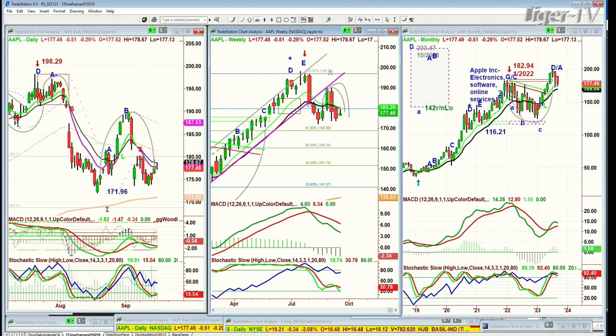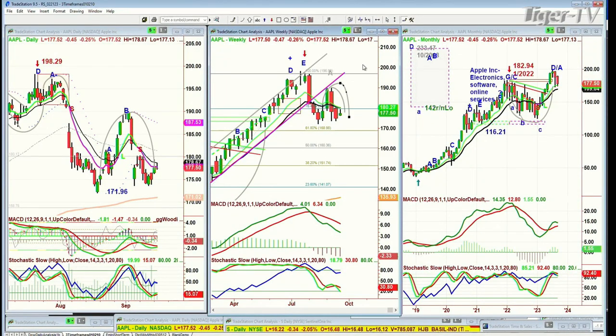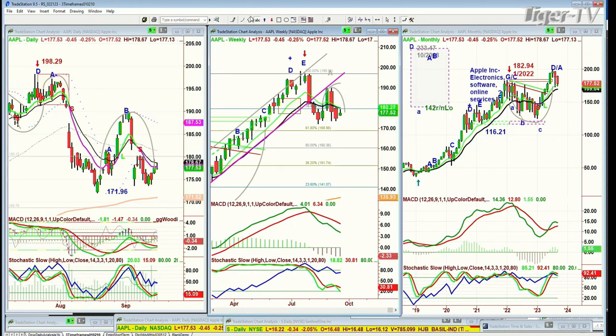171.96 was the low in August, and here it is at 177.48 with the weekly 9-period moving average below the 14. So the answer to the question is, yeah, I can see bounces, but I don't see the big move as if to say, this is the low, and now we're going to scream to the upside. Not yet. I think we need a little more time and certainly a little more price in some aspects. So this is Apple. I've got all that in. I should take it away. That's from before it split way back there.